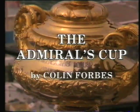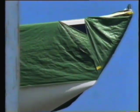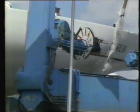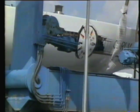The Admirals Cup is the world's most prized offshore racing trophy. This year sees more potential cup boats launched than ever before, but the yachts face stiff competition in selection trials for one of three places in their national teams.